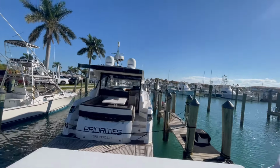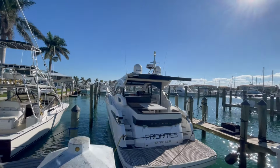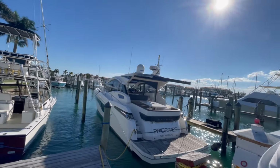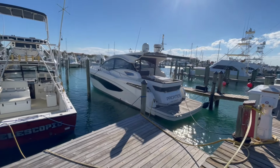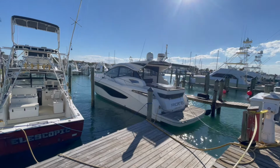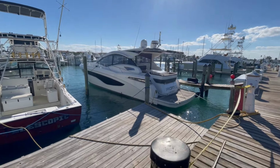Just like automobiles, they depreciate no sooner you pull them off the lot. But this one, you won't lose a lot of money now. It may go down a little bit, but not like when they're new. Right, of course.